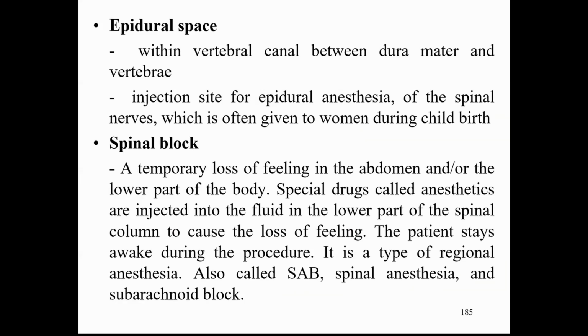Okay, so if you're going to medicine, the epidural space would be a very convenient place to learn. So the epidural space is within the vertebral canal between the dura mater and vertebrae. It is the injection site of epidural anesthesia of the spinal nerves, which is often given to women during childbirth. Okay. So we also call subdural epidural blocks or spinal blocks.